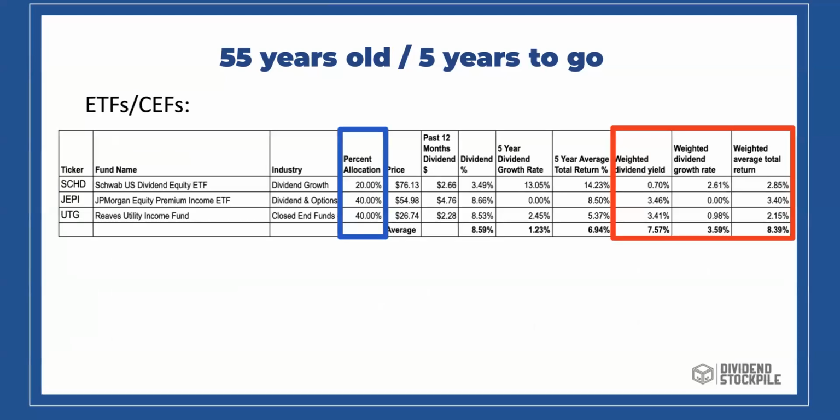And looking at the ETFs or CEFs portfolio that I would recommend for people who are 55 or have a short time frame to go, it would be to continue to invest in the SCHD because the dividend growth rate is so strong with this company and it provides broad diversification. I would also include JEPI, which is the JP Morgan Equity Premium Income ETF. It's very similar to JEPQ that we talked about earlier, but this is a little bit more stable because they invest in S&P 500 companies as opposed to NASDAQ 100 companies.